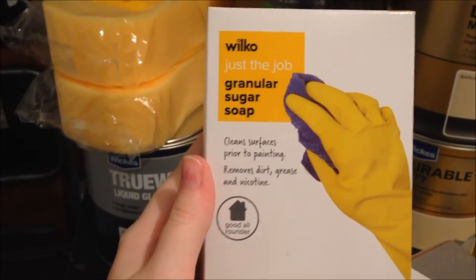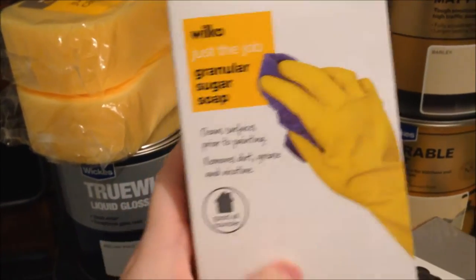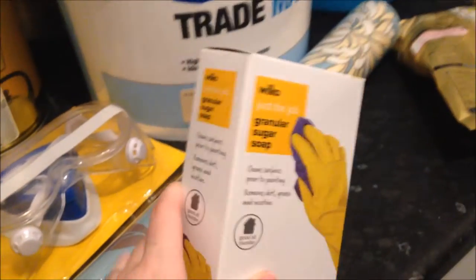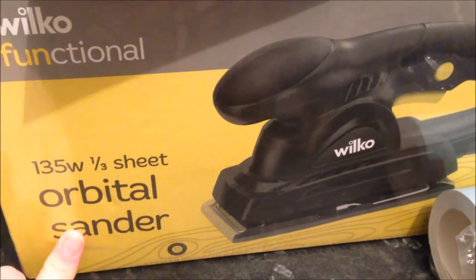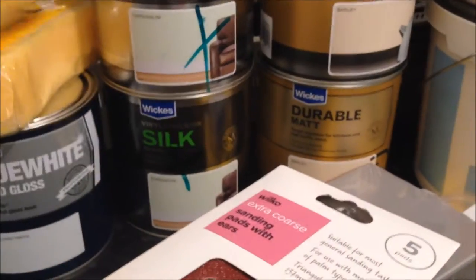We got some sugar soap as well, just to clear off any manky stuff on the walls or whatever. Yeah, I can't remember how much that was. Not a lot of money. Yeah, sorry, I didn't say this was reduced to £12 with the 20% off. Got two sponges just for the walls, something like 30p each.